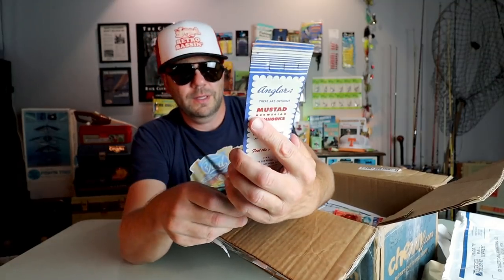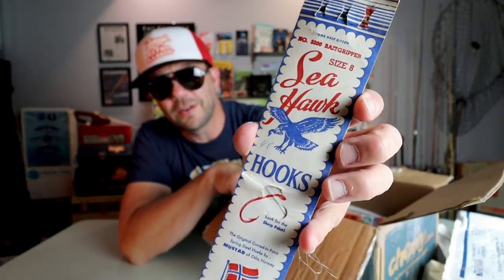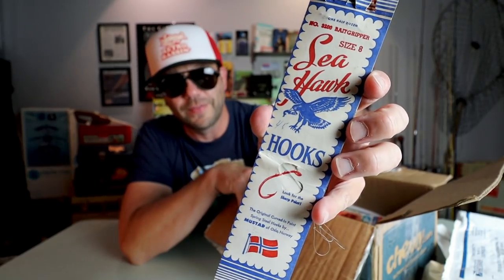Got some nice hooks here. Ho, ho, ho. What are these? Seahawk hooks. I don't know how many hooks are left in this thing. What is this? Huh. And where is this from? Norway. Okay, Seahawk hooks from Norway. I've never actually heard of that.